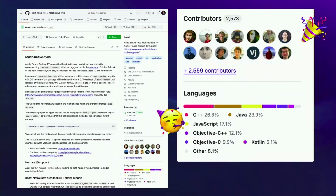And we have to give credit where credit's due. We are here at ReactConf today because of legends such as the entire Expo team, Doug Lauder, David Vaca, Yusuf Yildirim, and many, many others that have been working tirelessly to make React Native an excellent solution for building TV apps.